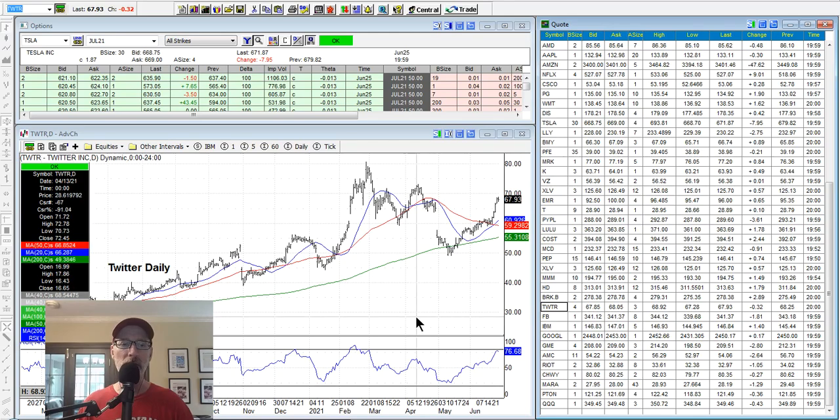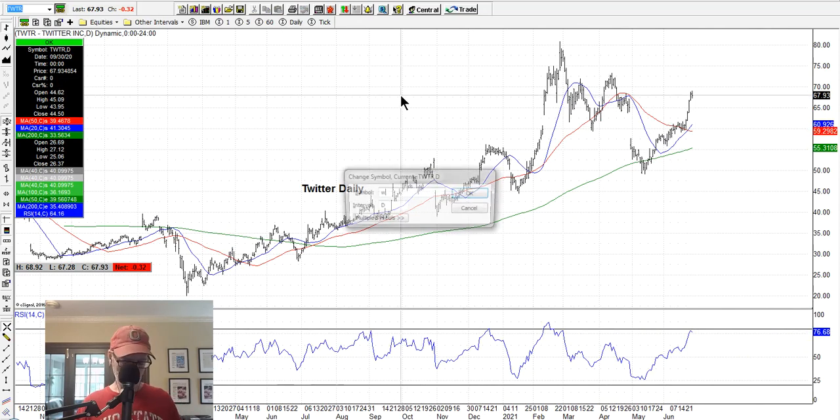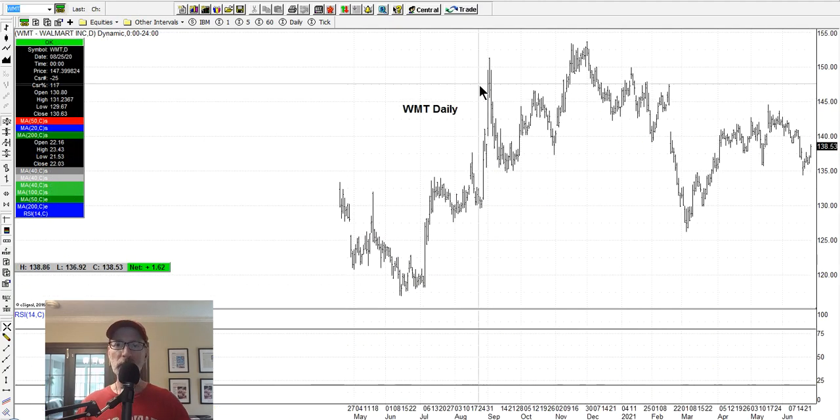Let's take one quick look. Okay, so good. We got the charts back. Let's go over these real quick. Twitter has had a nice run this week. Look at this, had a pretty good move, about a $10 move higher. We had sold some Twitter puts and took some profits on those. That's a good thing. Let's go back to Walmart and see what's going on with Walmart.